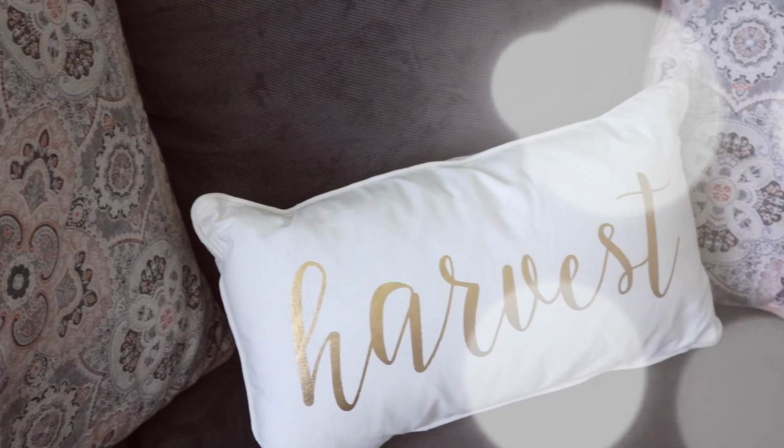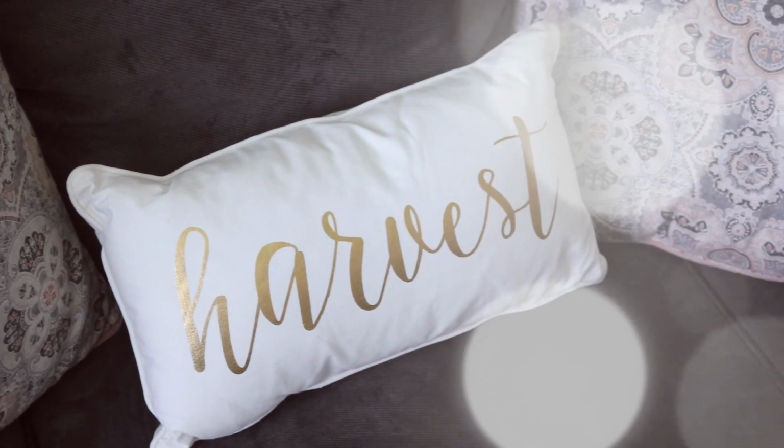Then I added this cute little harvest pillow that also came from Hobby Lobby right in the middle of the big couch.